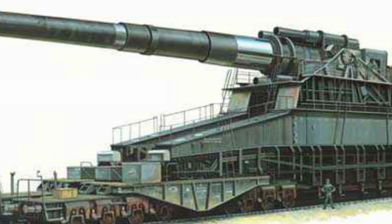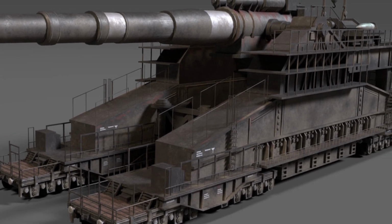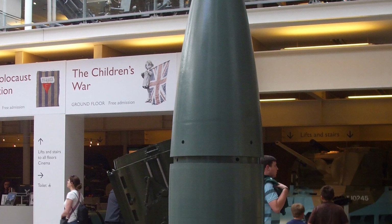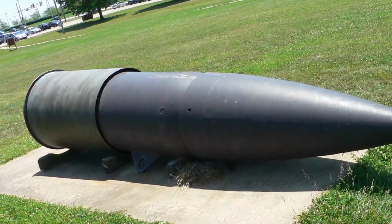Krupp built a test model in late 1939 and sent it to the Hellersleben Proving Ground for testing. Penetration was tested on this occasion, firing at high elevation. The 7,000 kilogram shell was able to penetrate the 7 meters of concrete and the 1 meter armor plate.